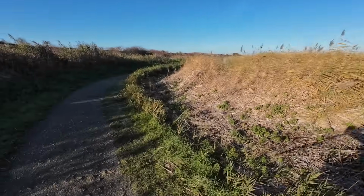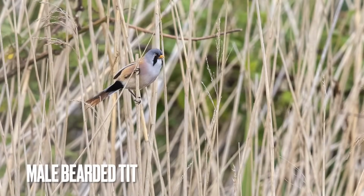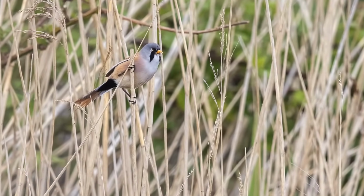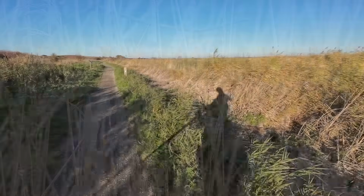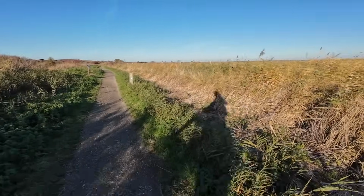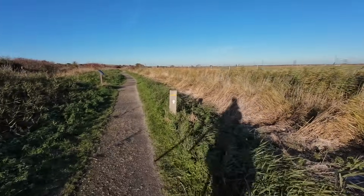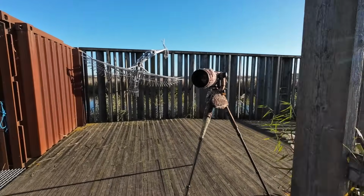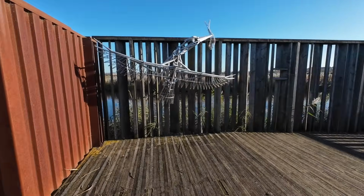Huge reed beds over here. That's why the bearded tits like it so much. Got some fantastic views of the bearded tits last time I was here with my friend Peter. But that day was red hot. It's a little bit nippy today. Anyway, onwards and upwards. Just going to go and have a look in this side. There's an old Big Bertha there. Look at that kingfisher, that's great, isn't it? I love that.